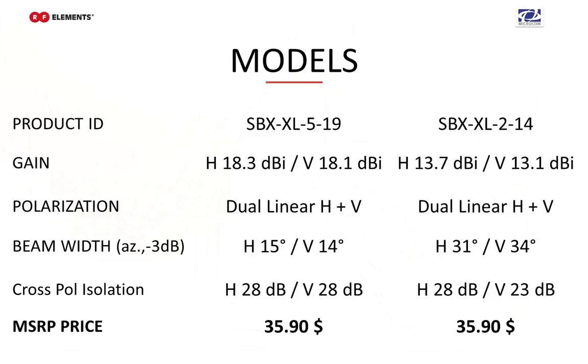The XL comes in 2 versions as well, a 5 gig and a 2.4 gig. Again, it's a dual polarization, horizontal and vertical. The 5 gig model is roughly 18 dB in gain, and the 2.4 gigahertz version is roughly 13 dB in gain. And again, the price point is mid-range.